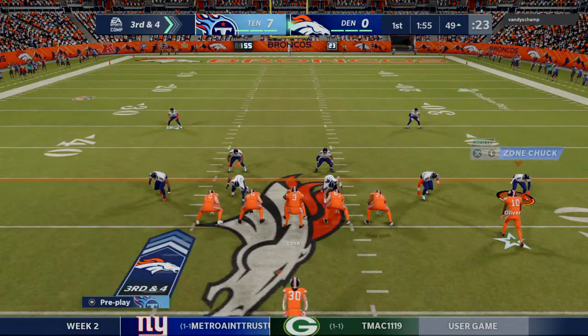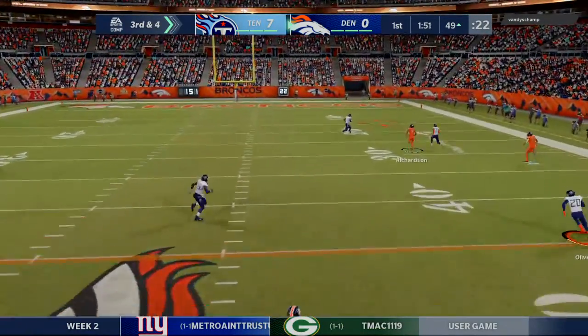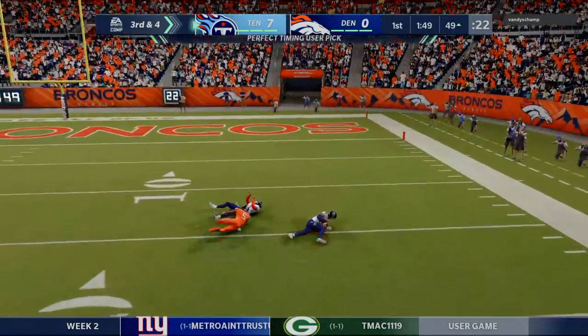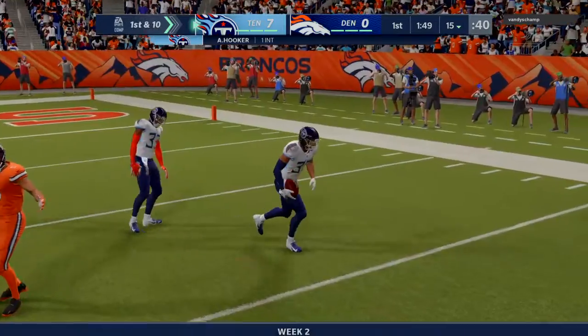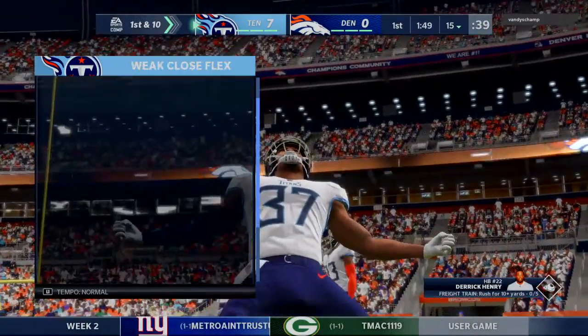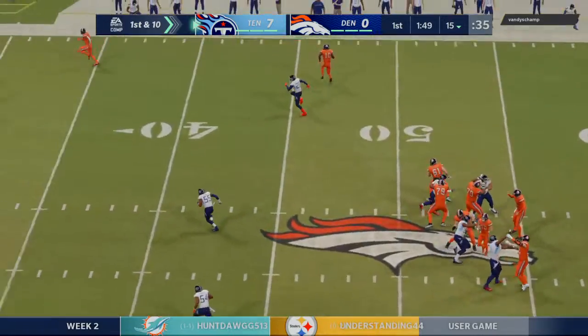Throwing now is Lock. He's going to float this one deep right side. And the defense has it covered. It's intercepted. Picked off by Amani Hooker. What a start defensively. Your offense goes out, gets the touchdown, and then you get the interception.